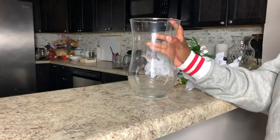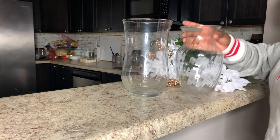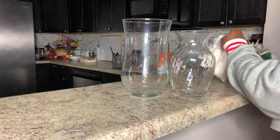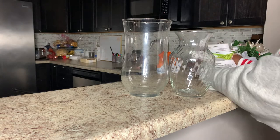Okay, so these are the vases that were sitting in my living room. I'm not gonna actually show my living room for privacy reasons, but I am gonna show you guys how I'm gonna fill up these vases.